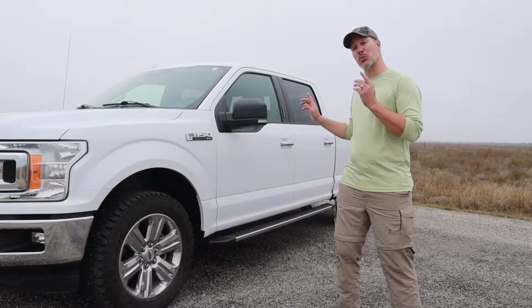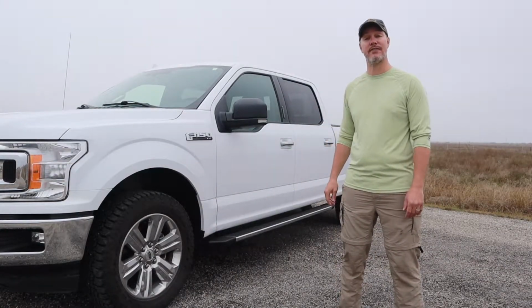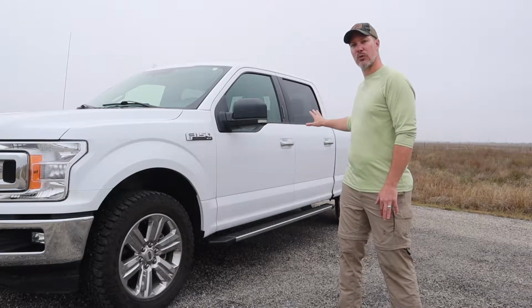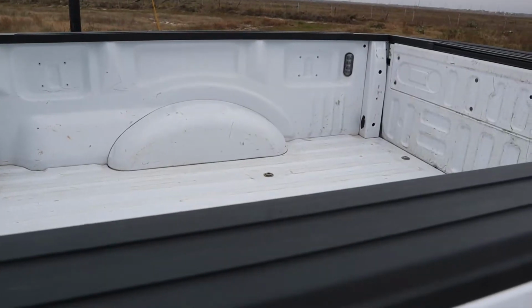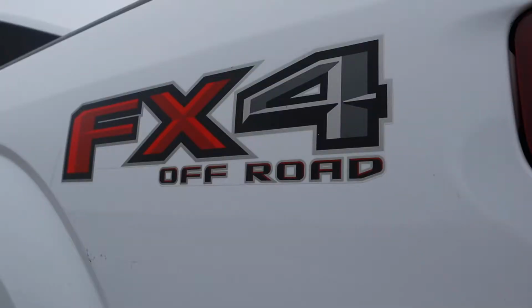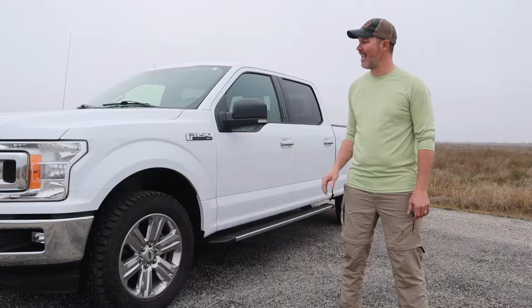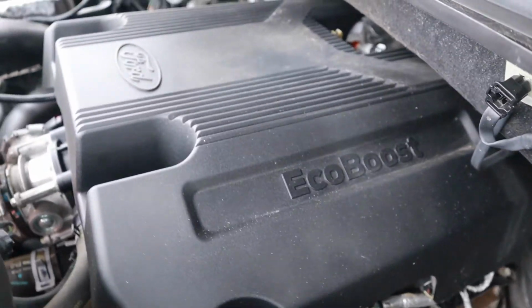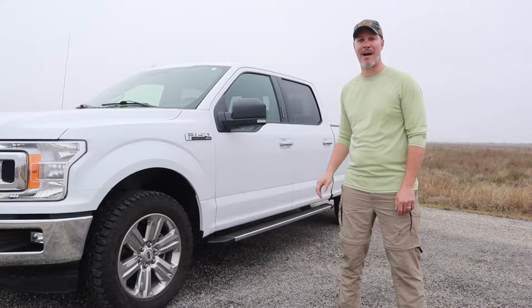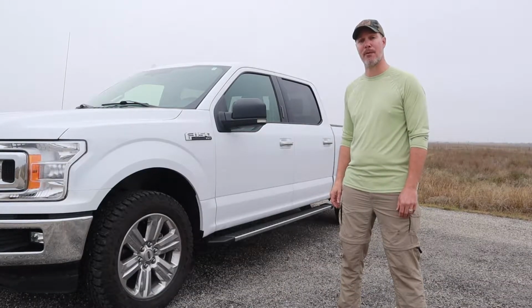So here she is, the 2018 Ford F-150. This is the XLT model. It has the four full doors in the SuperCrew and a longer 6.5 foot bed. It is a 4x4. It has the FX4 off-road package, which gives you a locking rear differential. And it has the 3.5 liter V6 EcoBoost engine that gets 375 horsepower and 470 foot-pounds of torque.